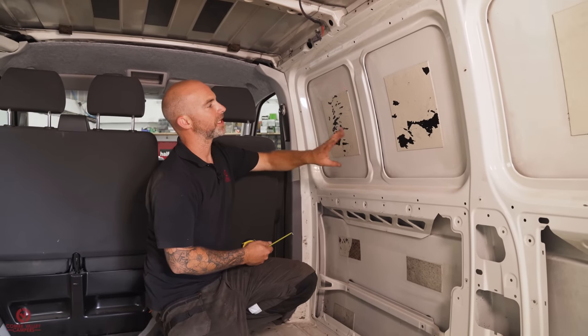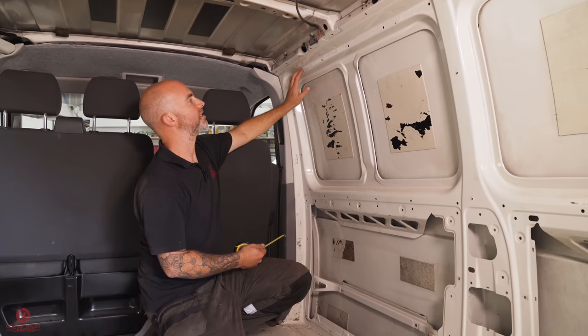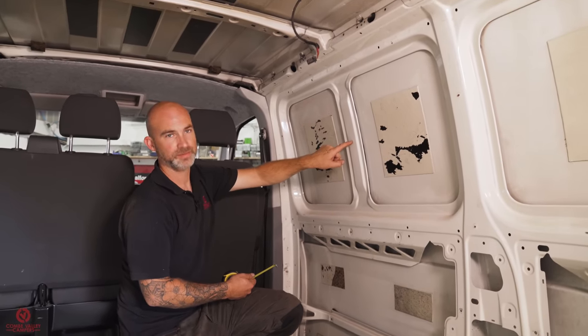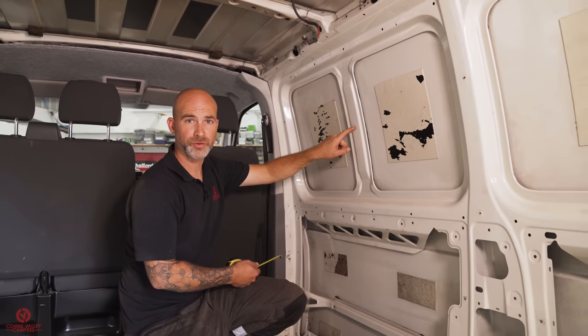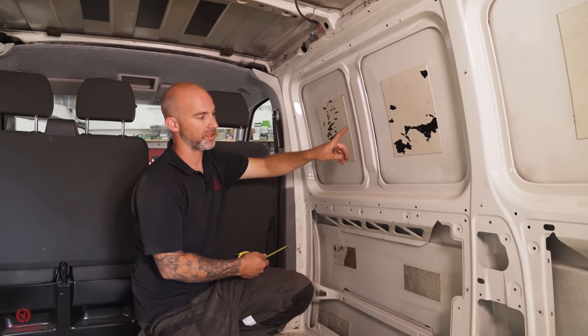So what I'm gonna be doing now in terms of fitting this window straight is finding basically the center of this window and making a hole through to the side of the van. And then I know that is my center point on the outside of the van.